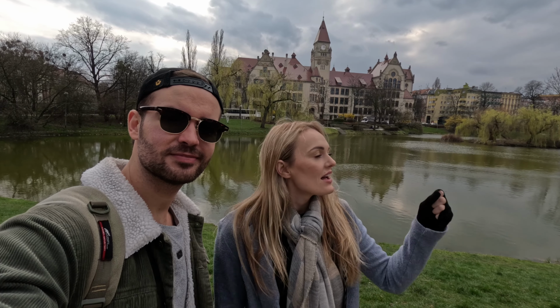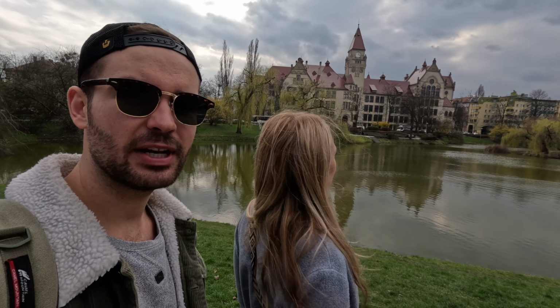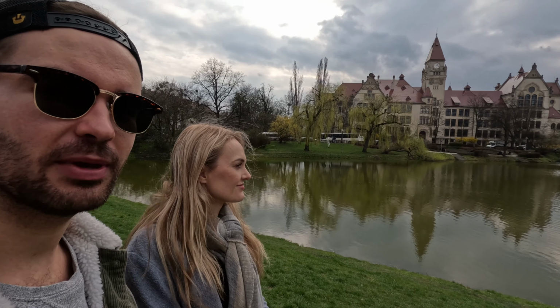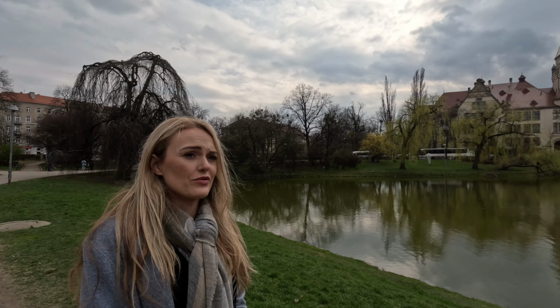So we are at the University of Wrocław's architectural building faculty, and it is so beautiful. It's a bit out of the city square and out of the main city, just outside the old town, but absolutely worthwhile the trip coming here. The views are just incredible. The building is beautiful as well.